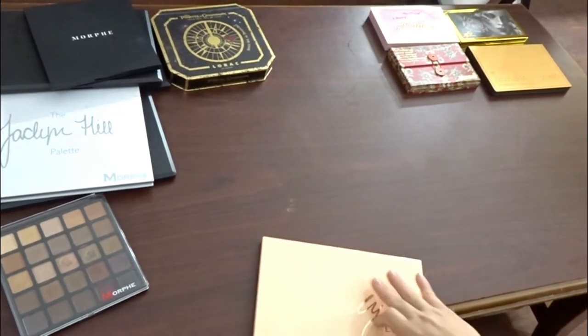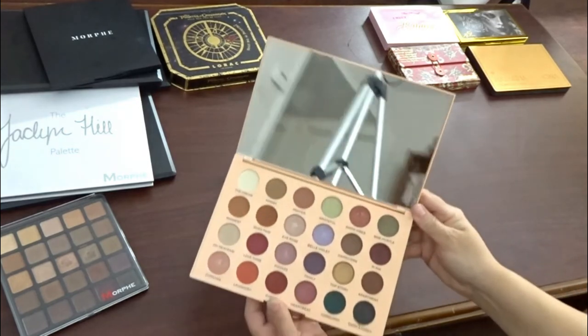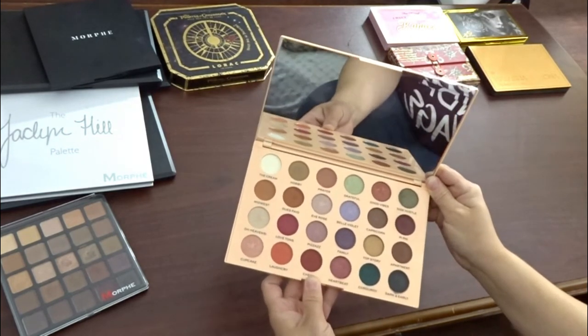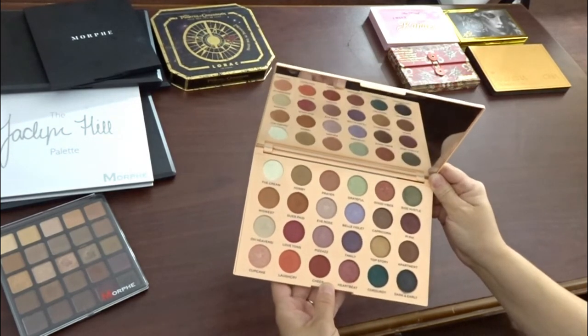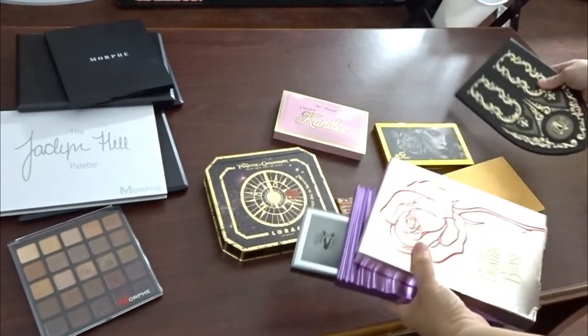The Emily Edit The Once palette. So I kept the Needs. This is The Once. I think the colors in here are stunning. So I definitely will be keeping all of this. Let me add a couple more.